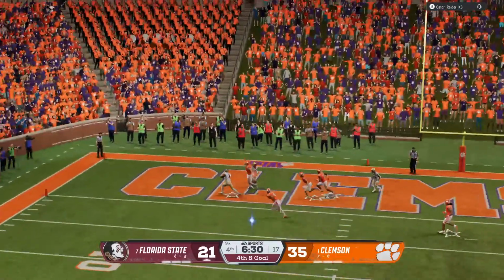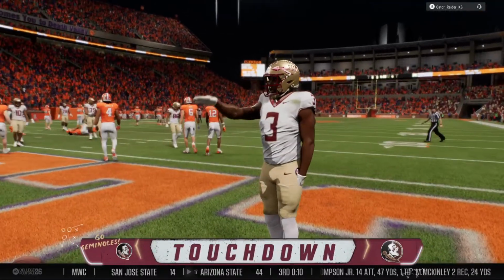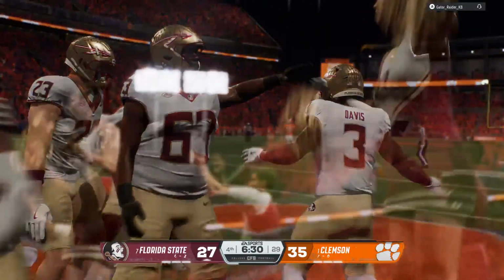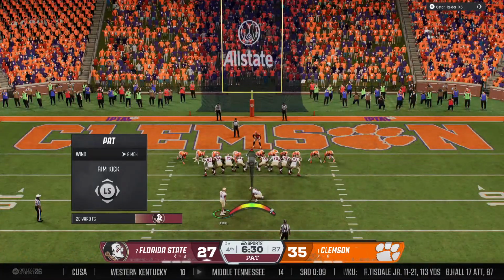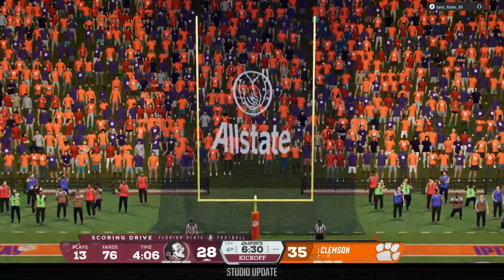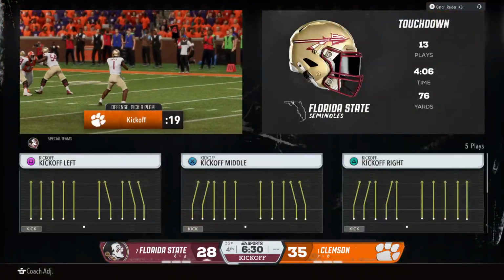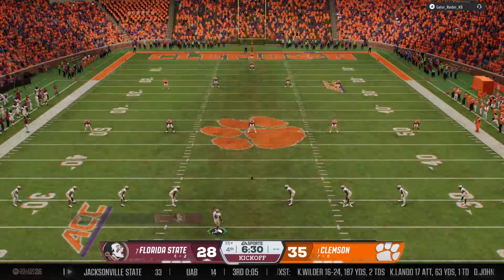Pressure is coming. Touchdown, Florida State. What a grab in the end zone in a clutch moment. Here comes the point after attempt. PAT is good. They still trail, though. That makes the score Clemson 35, Florida State 28. Got momentum after scoring that touchdown.